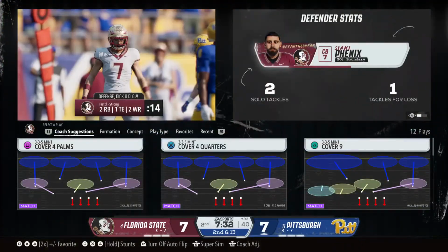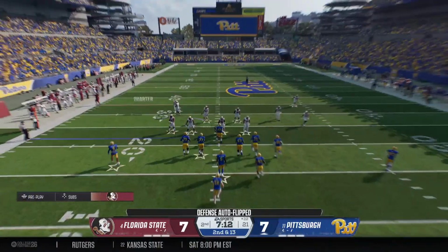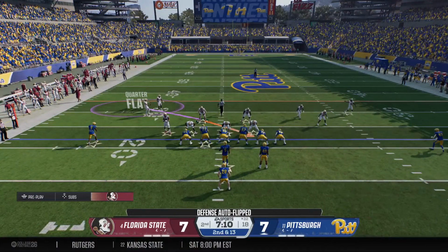Well, they tried to get the counter play to the edge, Kurt, but we've seen this defense show their ability to pursue and fly to the football.